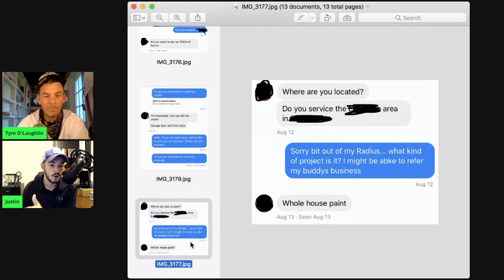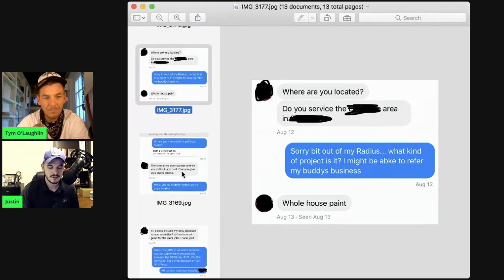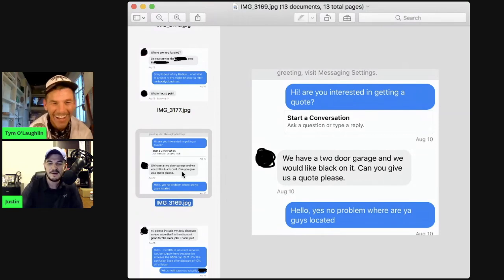This was another whole house, Tim. So I guess we're safe to go with $3,500, assuming that it is a single story house, right? Yeah, a good baseline price to start with. Okay. So far we're up to $7,000, off of we spent $25 on this ad. So $7,000. We're not even scratching the surface.